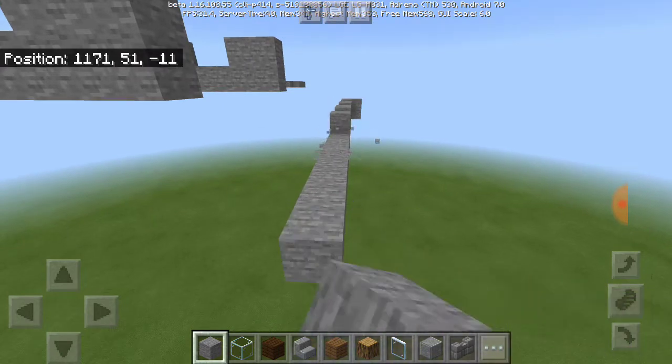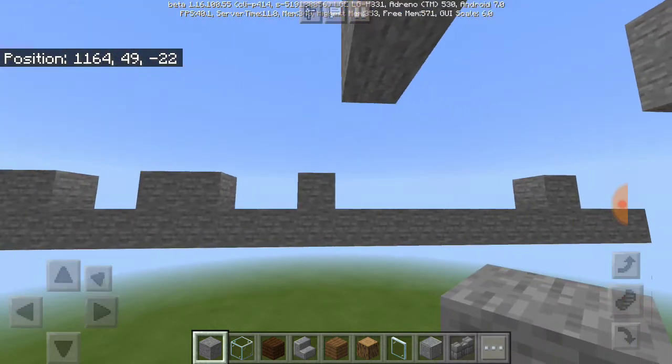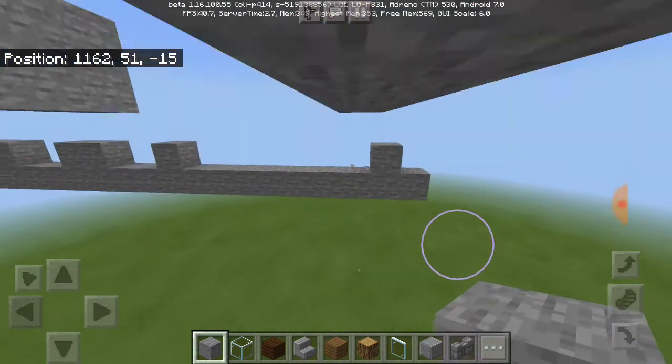So pretty much the same thing for this side. So that's gonna be attached. Actually, no, that's one block away like that, because that's gonna be connected to the bridge.